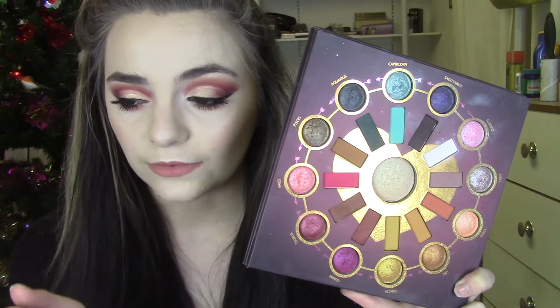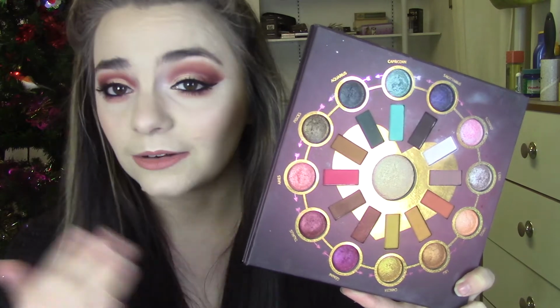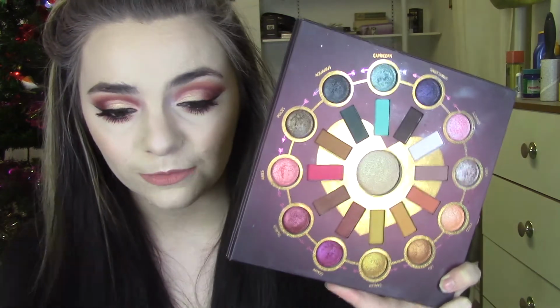And I've recently discovered that applying eyeshadow with a wet base, yes, that thing that everyone already knew, I feel like it applies eyeshadow so much better. So I'd be interested to retry this with a wet base and see if I get an even better performance.